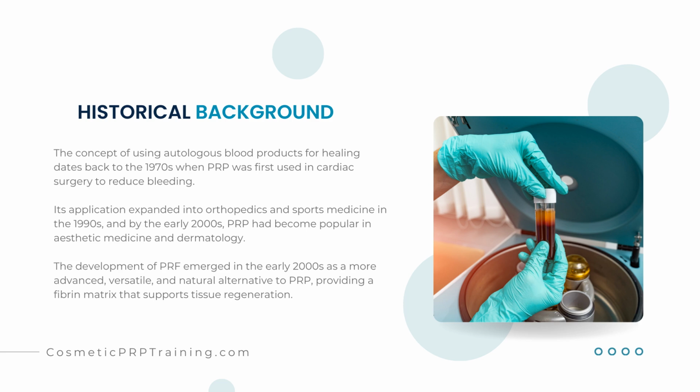PRP and PRF just didn't show up yesterday. The concept goes back to the 1970s when PRP was first used in cardiac surgery to cut down on bleeding. By the 90s, it made its way to orthopedics and sports medicine, and by the early 2000s, PRP was everywhere in the world of aesthetics. PRF became a more advanced version of PRP a decade later. Think of it as PRP 2.0 with a fibrin matrix that keeps healing going on for longer and adds versatility to its application.